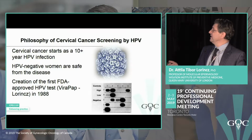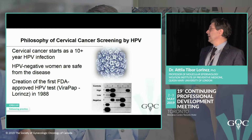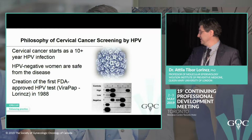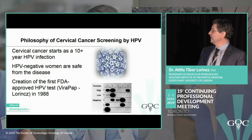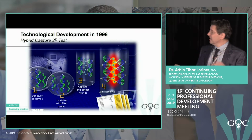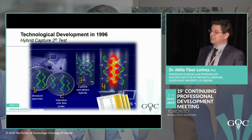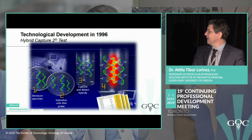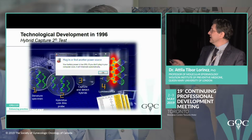And generally HPV negative women are safe from the disease, although not 100% of cervical cancers are HPV positive. That's again kind of being rethought a little bit. And this is a ViraPap test, which was FDA approved in 1988, but just shows you how long ago it was, but that went by the wayside. Mark mentioned the hybrid capture 2 test, and this also has been superseded by the PCR tests. It's still being used in China and in other places, and this is a signal amplification test.